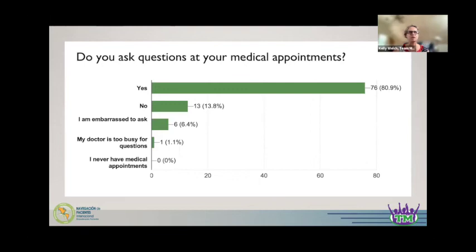This was a really interesting one that I included because I think it's really hopeful. We asked whether or not people asked questions at their medical appointments. I should say that all these questions were asked completely in Spanish, and Nancy was kind enough to translate them for us so we could present them here today. Overwhelmingly, for people who did make it to a medical appointment, even if they had a language barrier, they still did ask questions. A very few reported that they either don't ask, are embarrassed to ask, or feel like their doctor is too busy to ask.